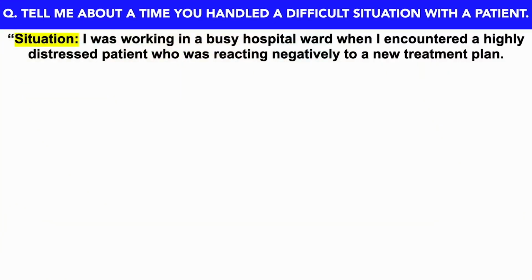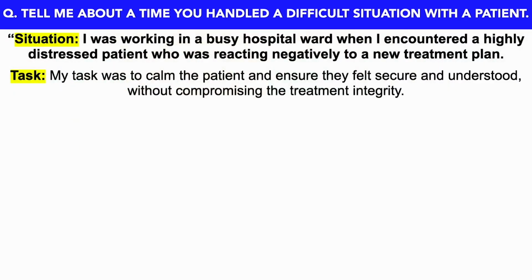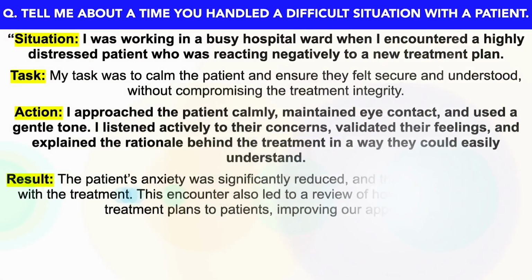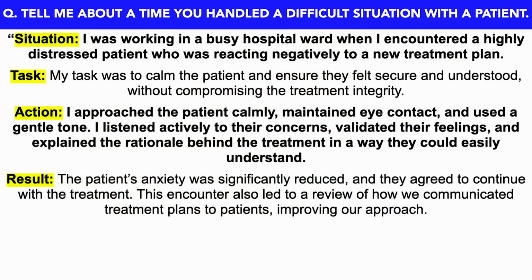I was working in a busy hospital ward when I encountered a highly distressed patient who was reacting negatively to a new treatment plan. My task was to calm the patient and ensure they felt secure and understood without compromising the treatment integrity. I approached the patient calmly, maintained eye contact, and used a gentle tone. I listened actively to their concerns, validated their feelings, and explained the rationale behind the treatment in a way that they could easily understand. The patient's anxiety was significantly reduced, and they agreed to continue with the treatment.